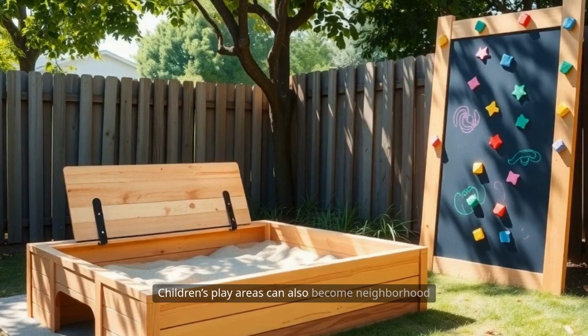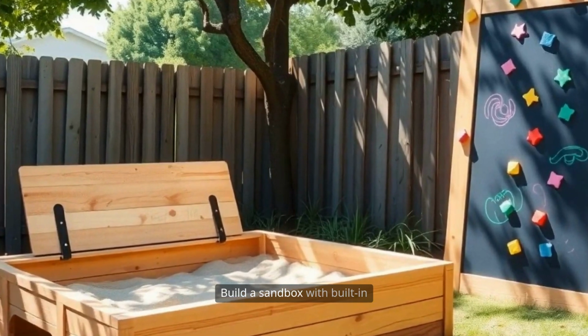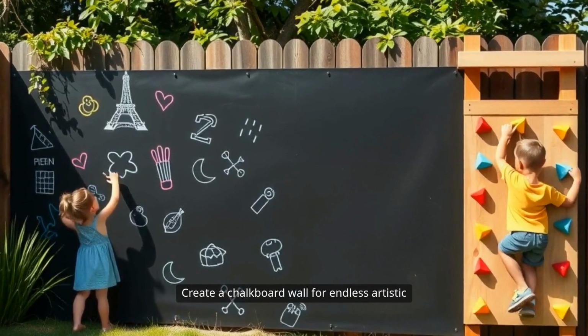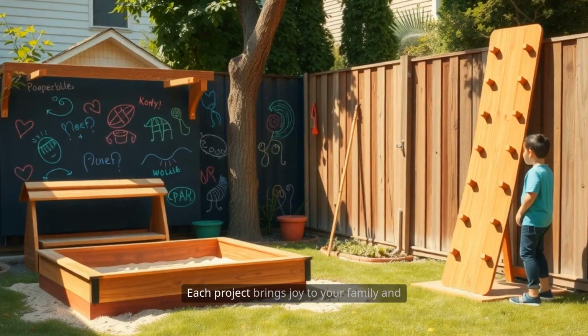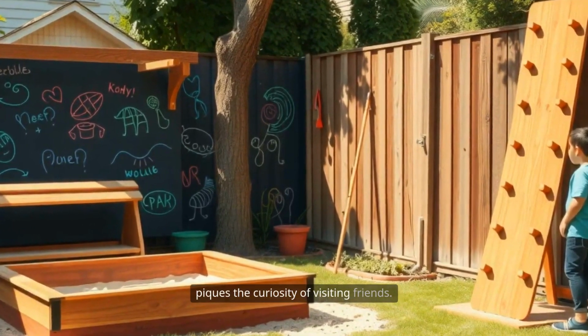Children's play areas can also become neighborhood showstoppers with a little ingenuity. Build a sandbox with built-in seats and a cover to keep it tidy. Create a chalkboard wall for endless artistic expression, or install a homemade climbing wall using handholds and sturdy boards. Each project brings joy to your family and piques the curiosity of visiting friends.